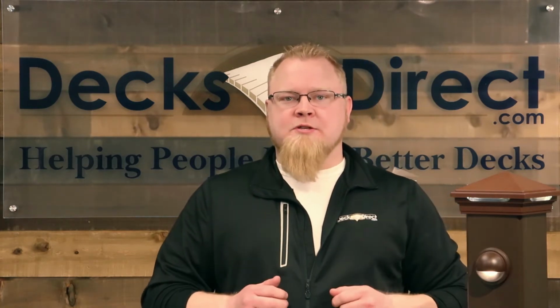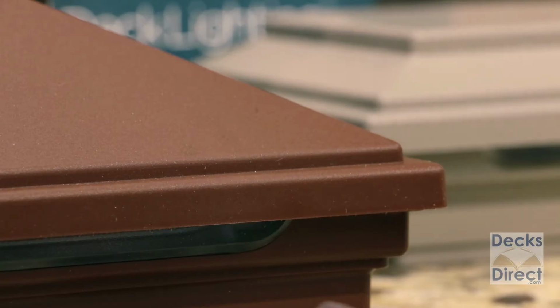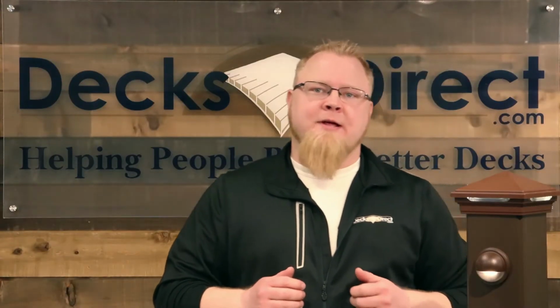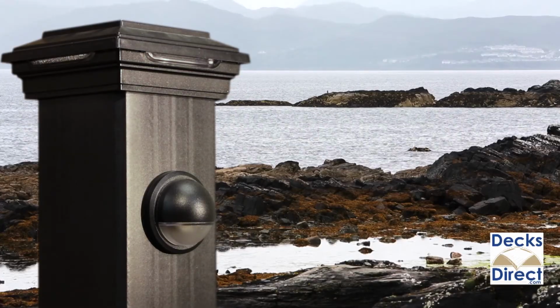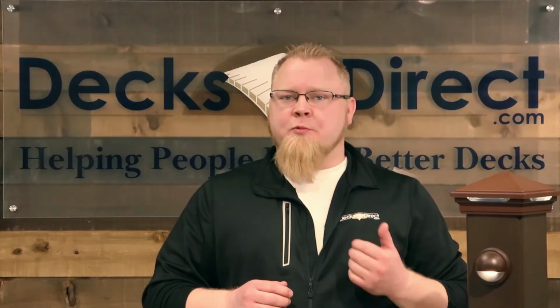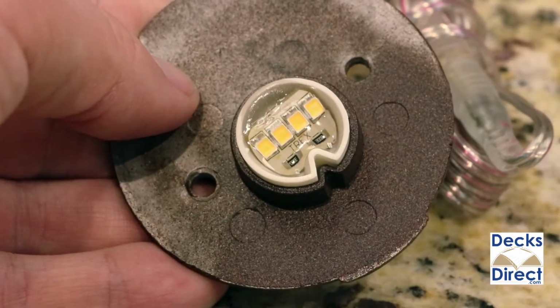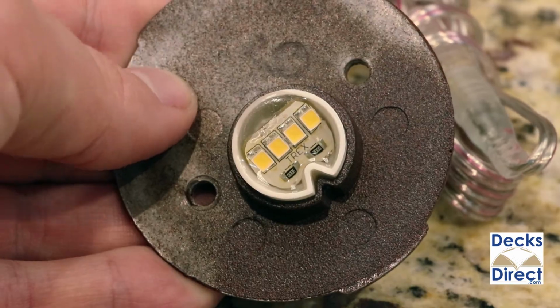Crafted with high-performance materials including powder-coated aluminum and impact-resistant resin, Trex provides premium lights that can truly hold up to the harshest elements. Trex deck lights are even water and salt air resistant, so you can accentuate your deck no matter your environment. With integrated LED bulbs from Cree, a world leader in LED technology, Trex Deck Lighting uses significantly less energy for a smarter, longer-lasting light.